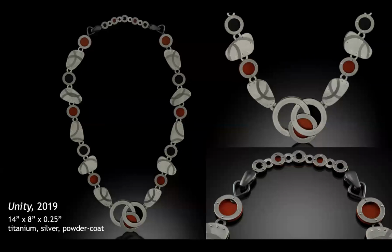Okay, this is a neck piece called Unity. In this one, we again see a very dynamic chain. We also see some pops of red, and this is powder coat, which he doesn't use that often, but whenever he does, I really like his mastery of contrast. He also quite often does sandblasting to get texture on his titanium, and that is particularly evident in these detail shots where you can see these circles on circles on circles.